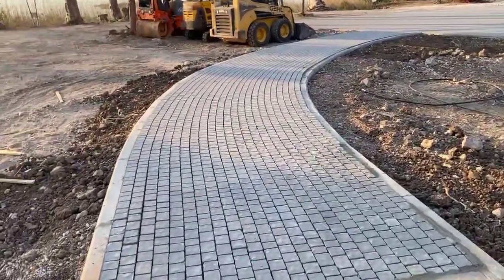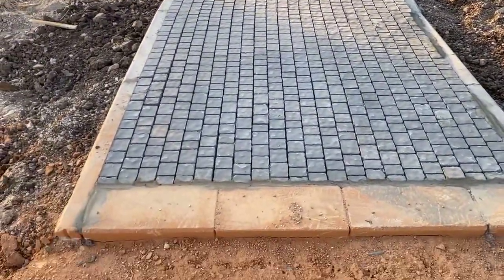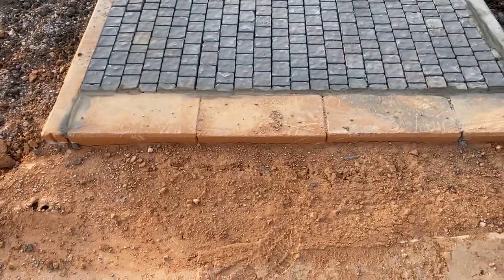So here's the pathway finally finished here. This little detail was just finished yesterday.